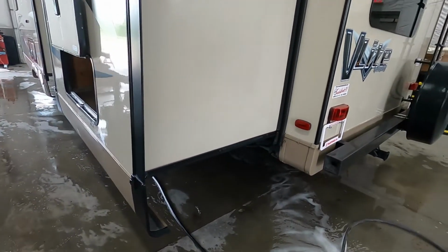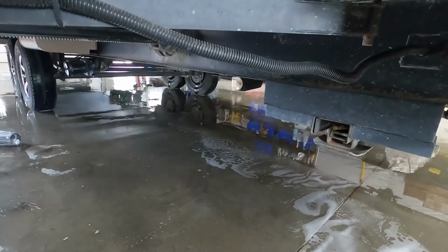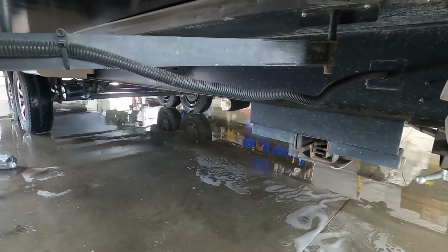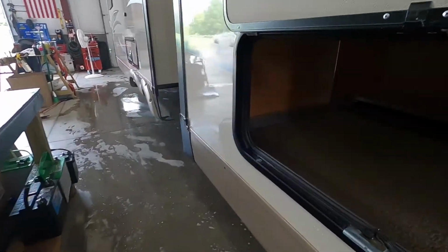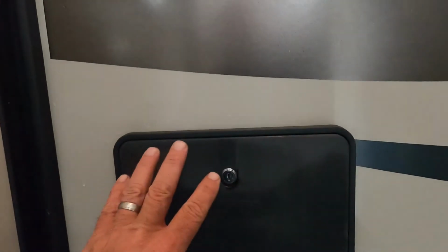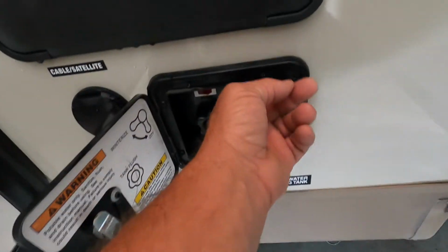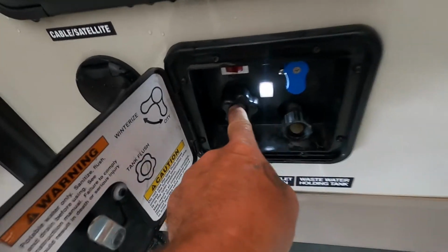Come around to your slide. Get some storage in there. Your fresh water drain, which we'll be able to see easier when our slides are closed. What's that white drain right there? And then your storage in between. You have a light out here, hot and cold shower. In your docking station, another little light for in here.